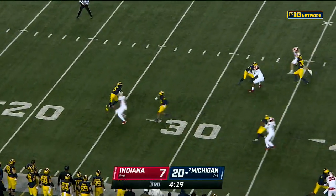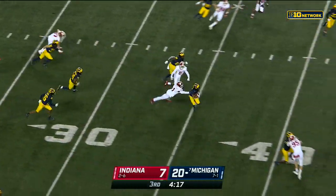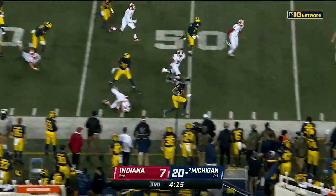Sainristil back to return it. I beg your pardon, it's DJ Turner getting a chance to return it.